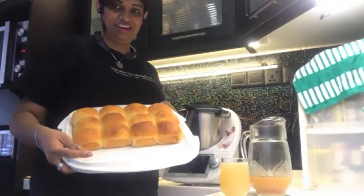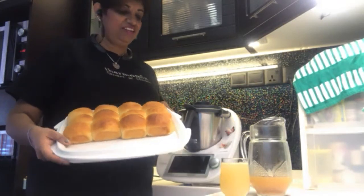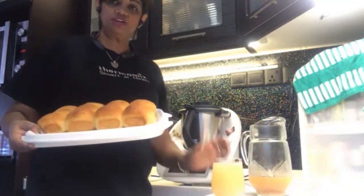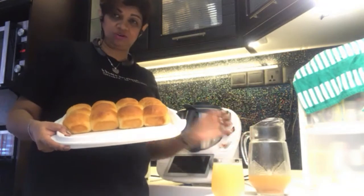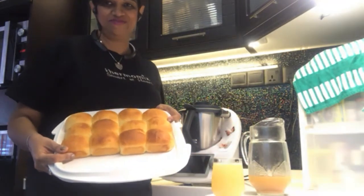So that's the bread. And that's the ginger beer that has been further diluted with the soda water. So you can actually prep it and keep the concentrate in the fridge and then just add the fizzy soda water when you're going to serve the drink. So you can prep it ahead.